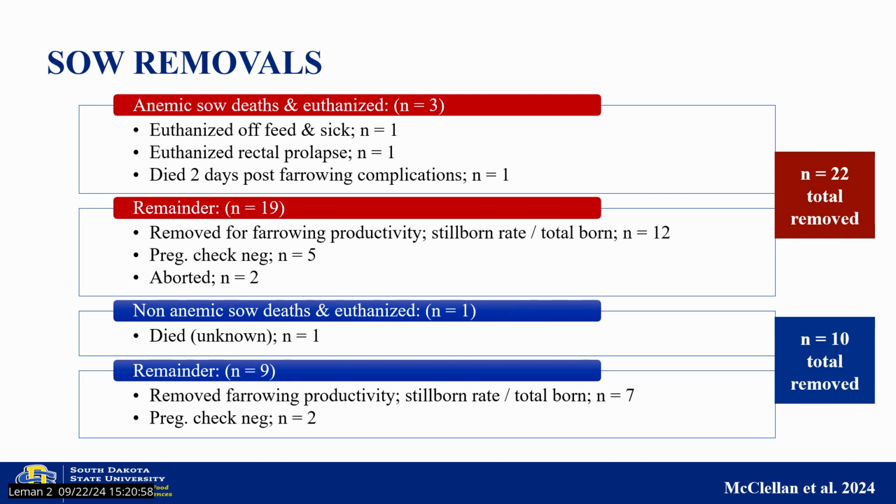I did my best. A lot of this is speculation because the best way obviously would have been to send those sows to the lab and do necropsies. I didn't have that luxury, so this was based on barn staff giving me that information of why that sow was removed. Up on the screen here, I do have our reasons: euthanized off feed and sick, euthanized, and we had 1 prolapse. We don't have a whole lot of prolapse prevalence in our research farm, but the 1 prolapse, thankfully, was the anemic sow in my case. But yes, I do have the reasons up here on the screen.